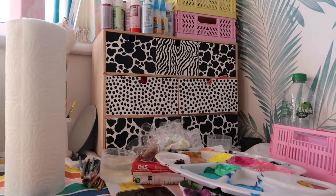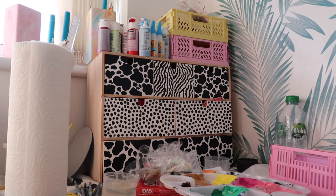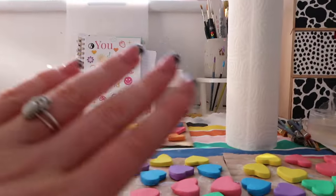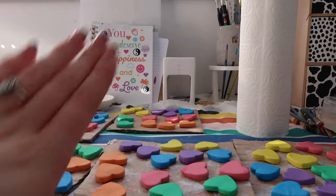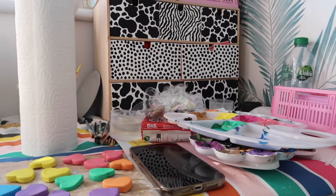I just need a little more space, I think, especially when I'm packing and stuff, because I want this side of the desk to be my painting area and then this side to be my packing area. Whether I'd stick to that, I do not know, but that is the plan.